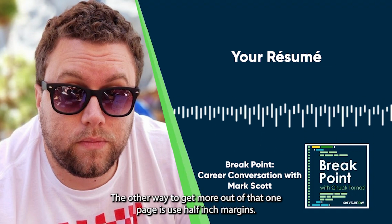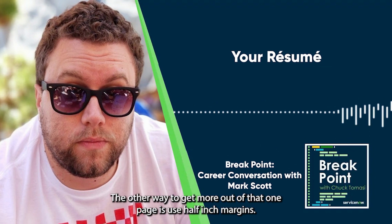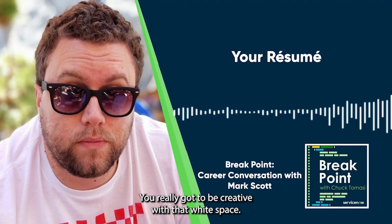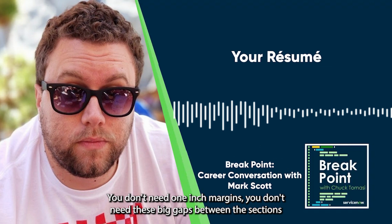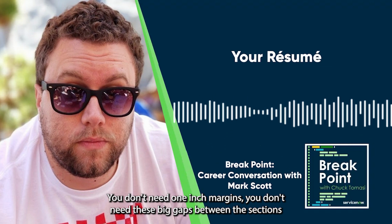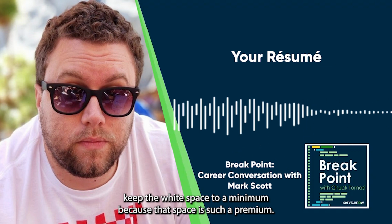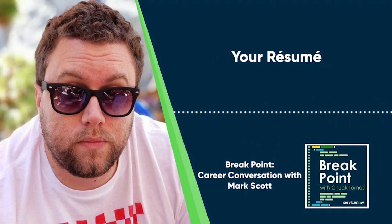The other way to get more out of that one page is use half-inch margins. You really got to be creative with that white space. You don't need 1-inch margins. You don't need these big gaps between the sections. Keep the white space to a minimum because that space is such a premium.